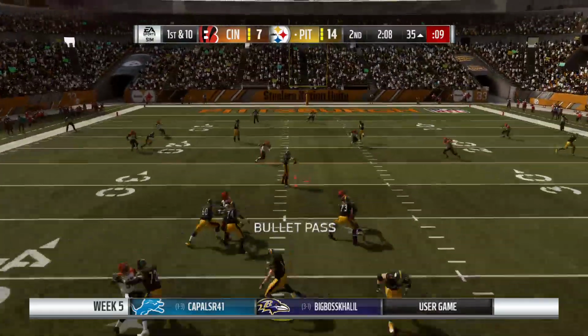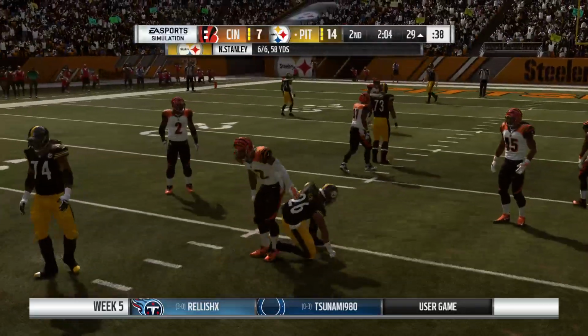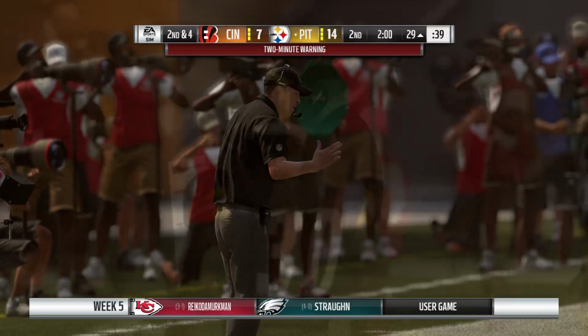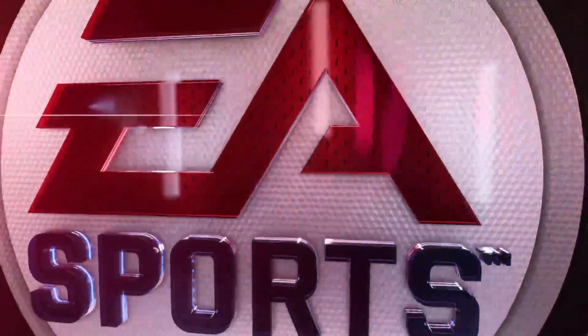Throwing on 1st down. Stanley. Now he'll dump it underneath to his running back. Complete. And he'll work it inside the 30 to the 29-yard line. Give him 6 on the play, and that'll make it 2nd down. 2 minutes to play here in the first half.